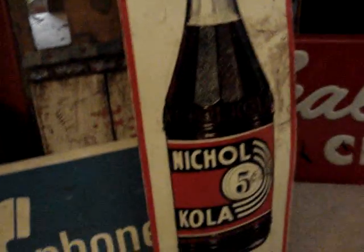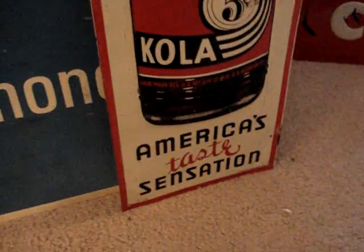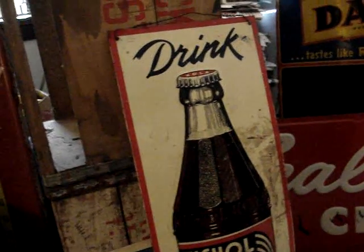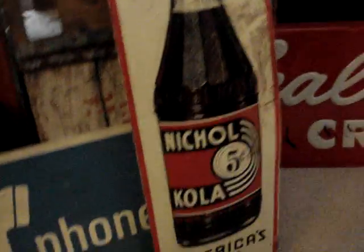Now we get to get into the fun stuff. First off, a couple signs. If you've watched my videos before, you've probably seen the last Drink Nickel Cola sign that I got, which was extremely beat up. You couldn't read America's Taste Sensation. There was all kinds of damage all over the front. This one here is in really, really good condition. I ended up paying, I believe, $60 for this. Probably going to get around $90 or so, maybe a little bit more because it's in pretty good condition.